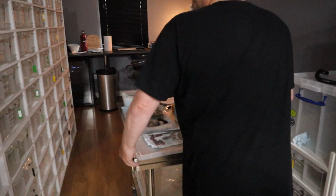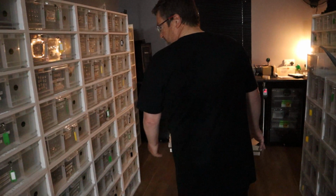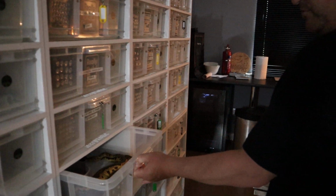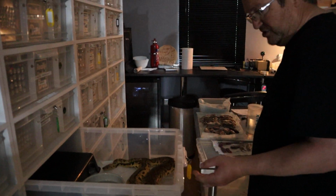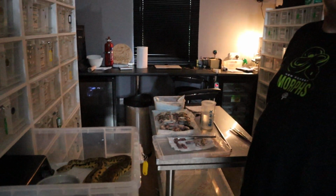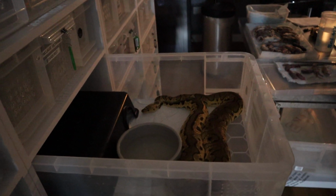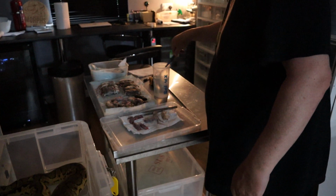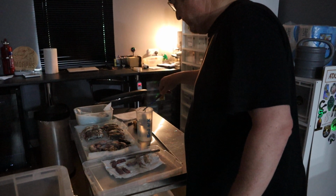So I think the first one we're going to try is Calypso, which is this one here, Mandy. This is our beautiful pastel clown girl. Now, she took 1 small multi a few days ago, which is not enough for her. She needs to be eating at least 2 small multis a week for her to get ready for the breeding season. So what I'm going to do is I'm just going to dip the multi in water.